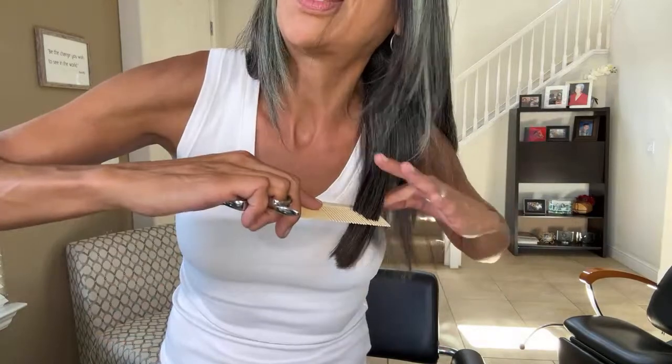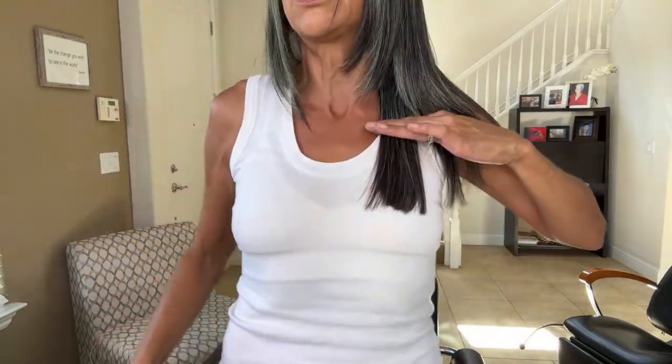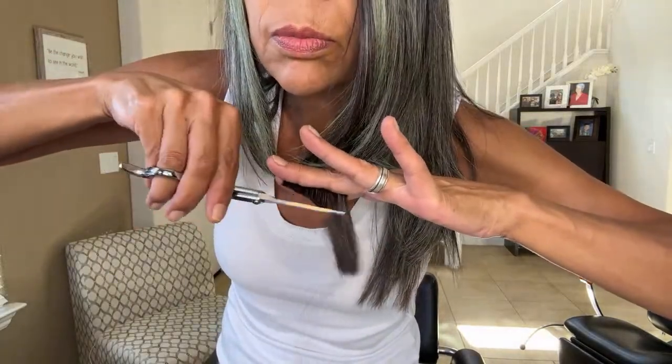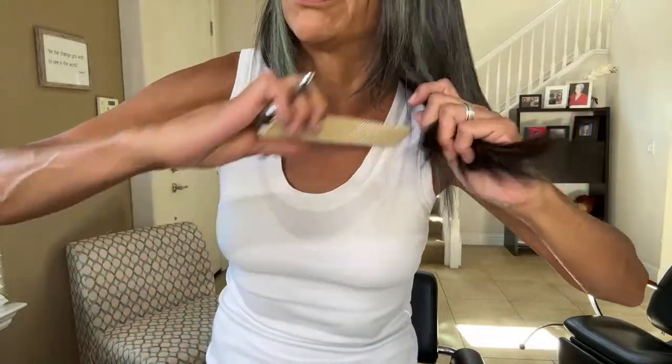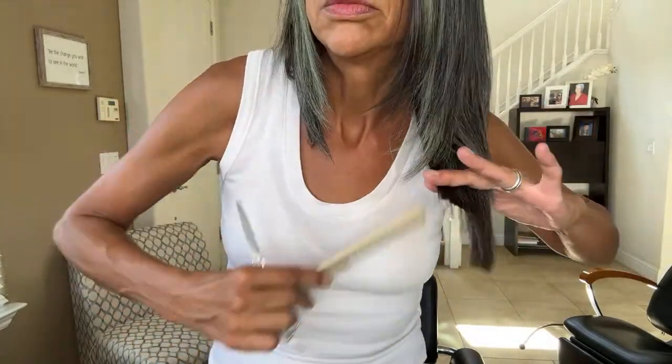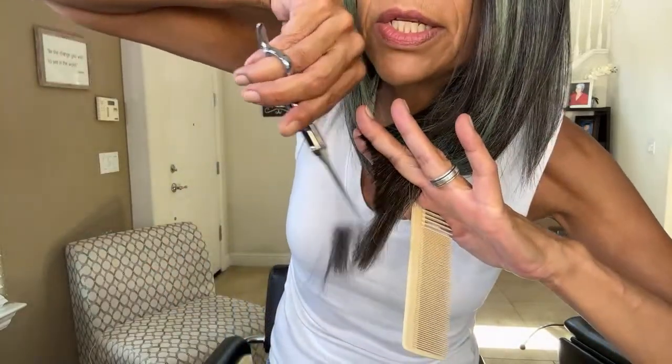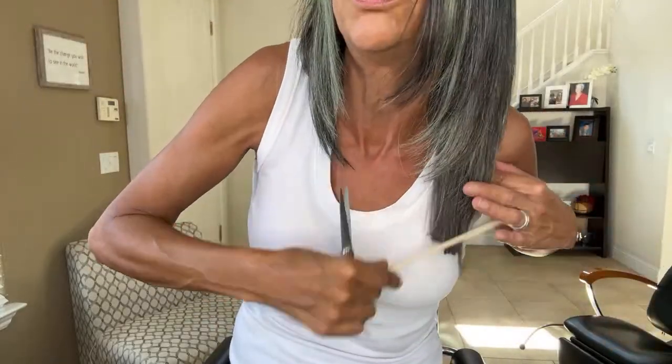All right, here we go. I want to take some length off. I'm tired of how long it is. I'm going there. And remember, you could just do a teeny bit. You don't have to do a lot, but I'm tired. I want my hair shorter. And I just put my shears down, showing you not to do that. I'm cutting in my camera, not the easiest thing to do, but again, remember I said it doesn't need to be that accurate. It will be good enough.